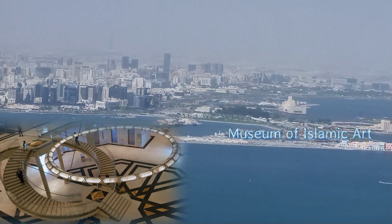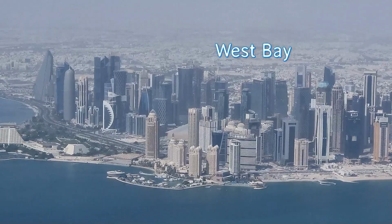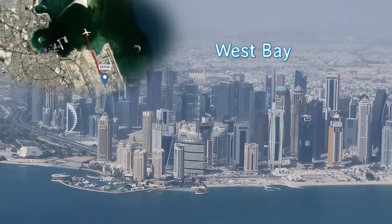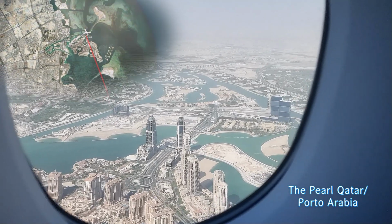If you like to look out of the window like me, you should always choose a seat on the left side when departing from Doha, because planes basically always take off northbound, and then you can see quite a bit of Qatar and the Arabian Gulf coast.